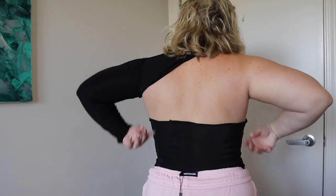The first piece is this black asymmetrical bodysuit. Oh my god, I am obsessed with it. Look how cute this is. This is what the back looks like. It's like a little cutout, but you have a little strip up there. I think this is really flattering and just so cool and cute. This is a really awesome bodysuit. You could wear this out, you could dress it down, make it a little casual, but I think it's more of a fancy moment. But yeah, first piece is off to a great start.